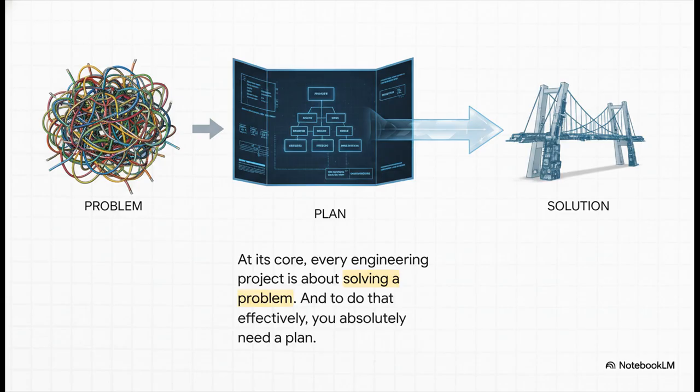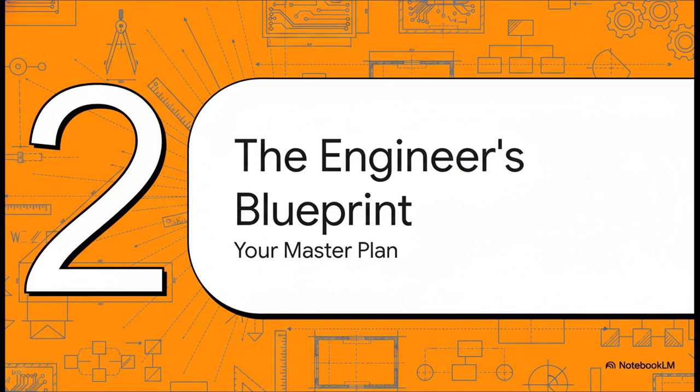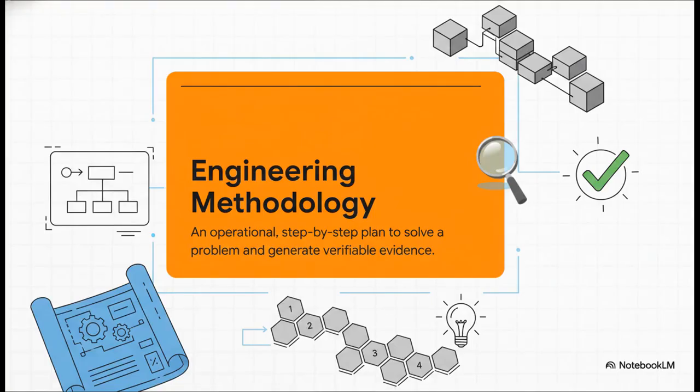You need a plan. So, let's think about methodology in a new way. Forget the rigid rules. Think of it as your project's master plan. It's your blueprint for getting from point A to a successful solution. Okay, here's the official definition. A methodology is an operational, step-by-step plan, and it has two really critical jobs. One, it guides you towards solving the problem, and two, it helps you generate real, verifiable evidence that your solution actually works. It's not just enough to say you fixed it, you have to prove you fixed it.